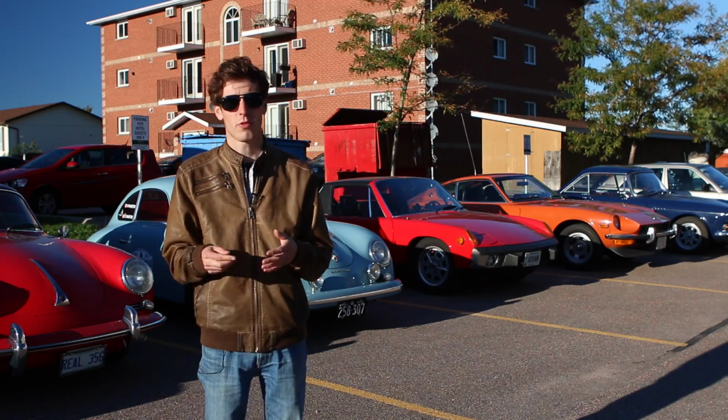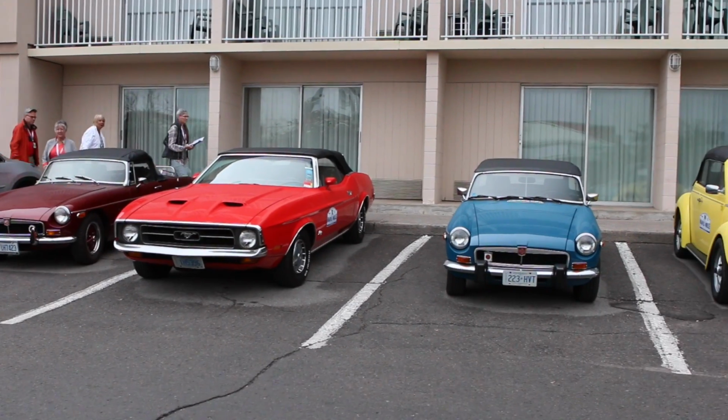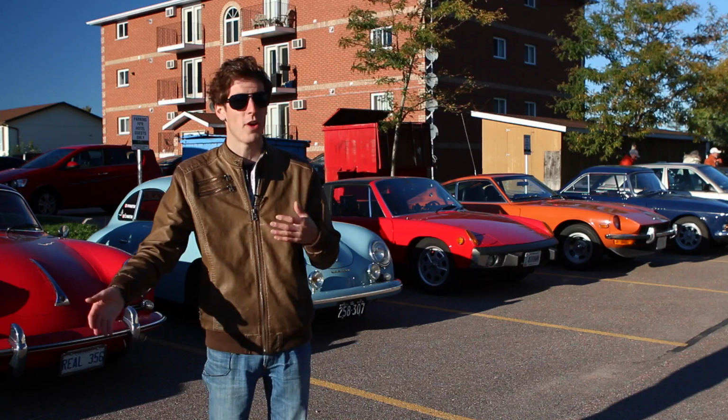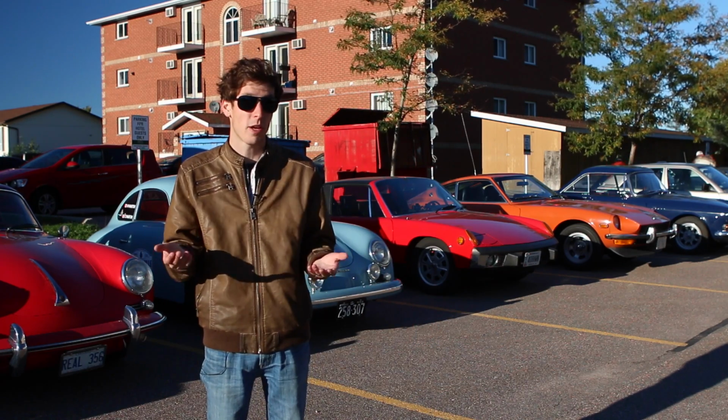But whether you own a small classic like an MG or a Triumph or something big like even a Galaxie, there's really a spot for you at this event. The event kind of sorts itself into fast drivers and slow drivers, and wherever you think you fall in, there's a place for you here.